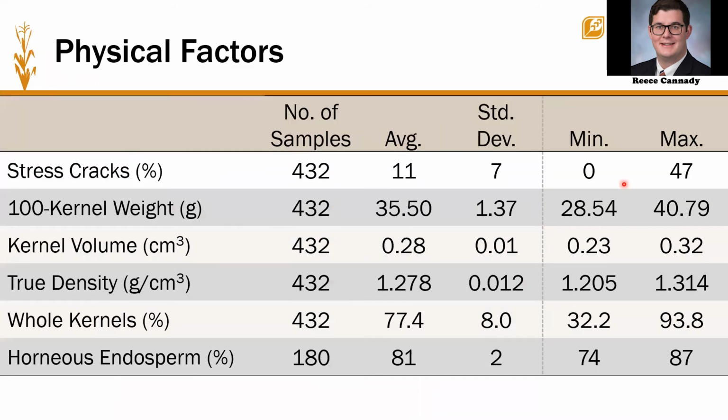So when we look at our physical factors, stress crack percentage, we did have a fairly large standard deviation here. So I do want to highlight how big that range was, from 0 to 47% with an average of 11, certainly higher than we've seen in the past. 100 kernel weight also quite variable, I would say, but the average is down a little bit this year, related as well to our lower test weight. Kernel volume is right at 0.28, which is roughly the same that we've seen.